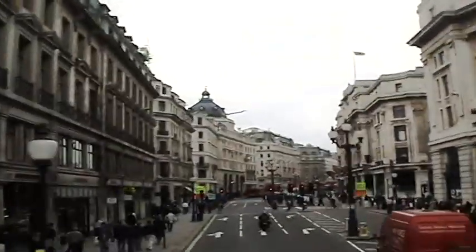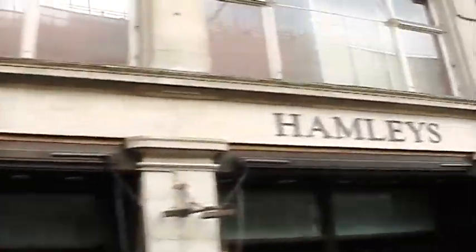Okay, all the youngsters, look to your left. All the youngsters on your left. This is the largest toy shop in Europe. 7 floors. 234 years old. Hamleys, the toy store. If you enter with a child, you will not return.